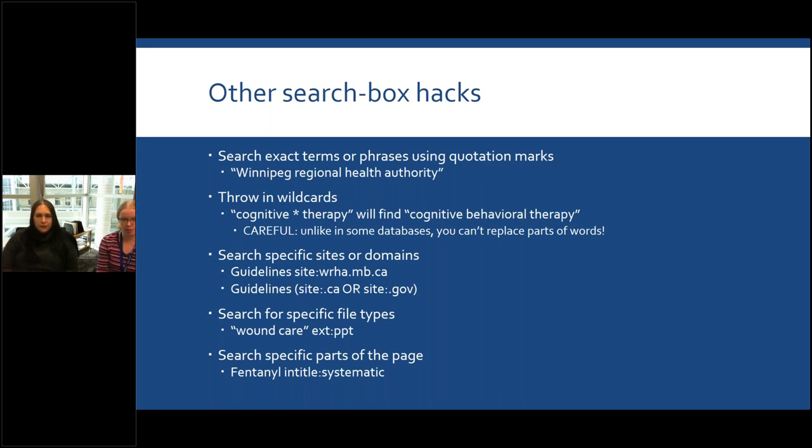And finally, you can search specific parts of the page using in title or in text commands. So if you want to find a systematic review about fentanyl, you really shouldn't do this in Google, but just in case, fentanyl in title systematic will get me articles about fentanyl that have systematic in the title. So that would be probably a systematic review.